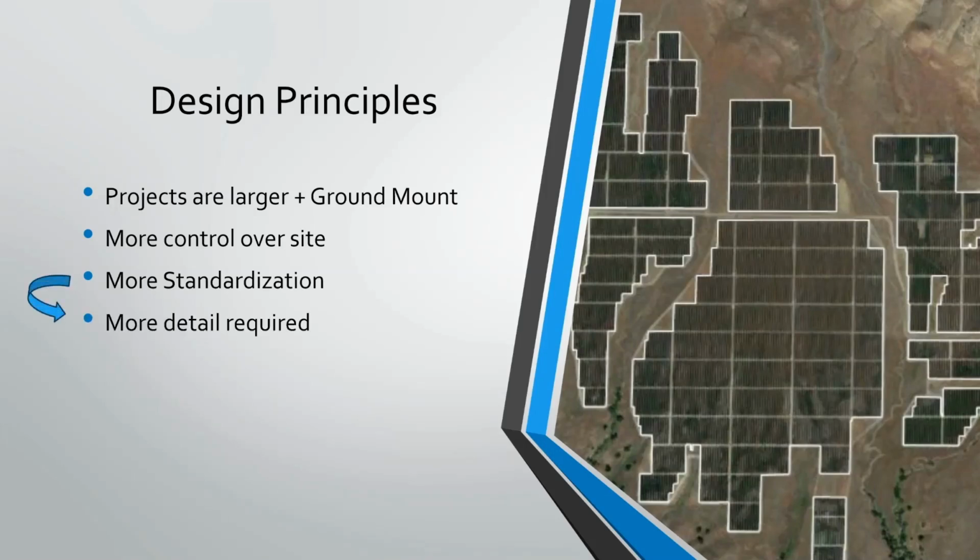Now, because you have more standardization up front, there's also more detail required. When you have 30 or 50 or 150 or more electricians working on a project simultaneously, everyone needs to know exactly how everything goes together, down to the exact number of wire clips that will be installed on each row to match up with procurement. There's just no way to bid or build a project efficiently at the upper end of the size range that we're talking about without a very high level of detail.